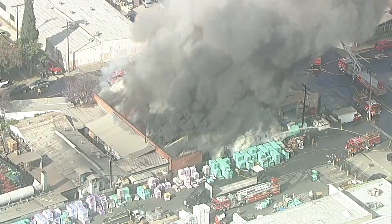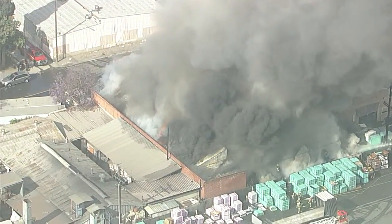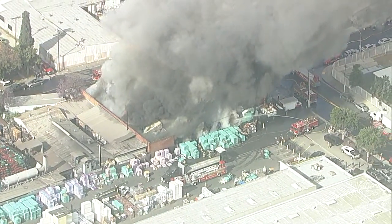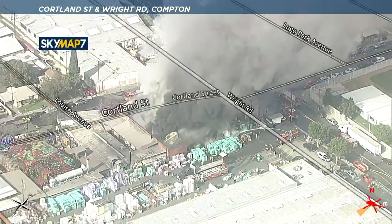So their intent right now, the strategy, is to stop this fire from spreading to any other structures, and that structure there on the left is the only one that appears threatened at the moment. But we are seeing more black smoke. We'll give you a little bit more of a wide shot, give you some idea exactly where we're at.